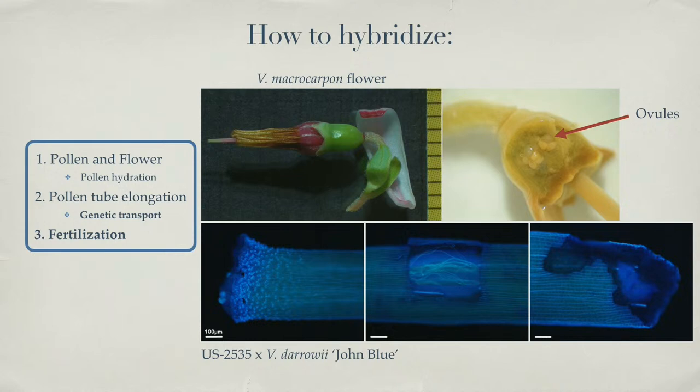So that's what you would do in an interspecific cross: you would take the pollen from one plant, then take the flower of the other, put the pollen on the flower, and hope that the pollen elongates, goes down to the ovules, and eventually gives you a seed.